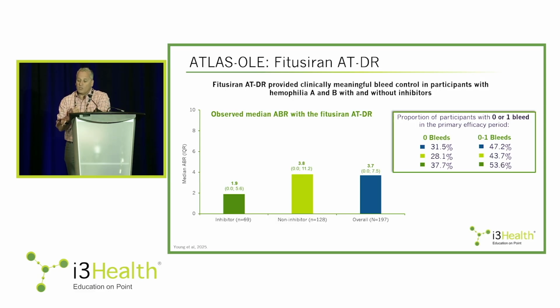And if you look at the percentage of the patients with 0 bleeds, 1/3 of the patients did not have bleeds, and with 0 or 1 bleed, right around half the patients had either 0 or just 1 bleed during the trial. So there is still very good bleed protection with Fitusiran. I mean, I've prescribed it to patients. I wouldn't prescribe it to them if I didn't think it had good bleed protection. But it is not as good as the original study.